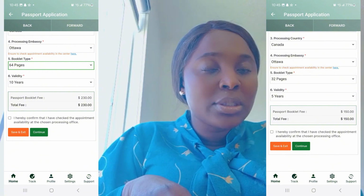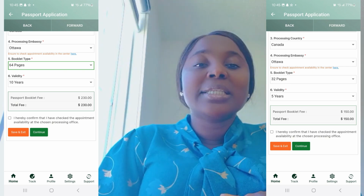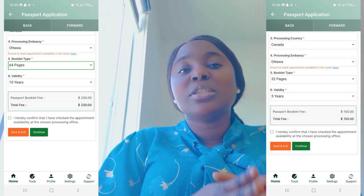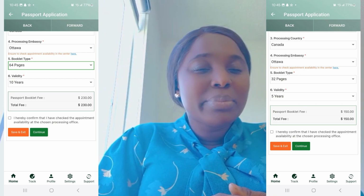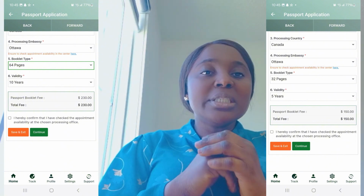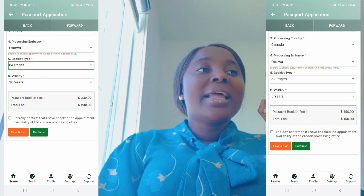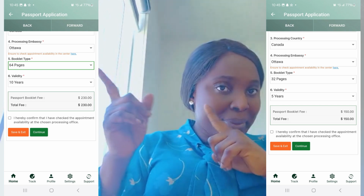And then if you choose the 64 pages, which is the 10 years, it's going to show you the price as $330. If you choose that, when you're being charged in your Canadian account, it's about $550 thereabout, but over $500. Just please take note, the money you're seeing is in USD. This is what the page looks like. After that, you go back to the home page.